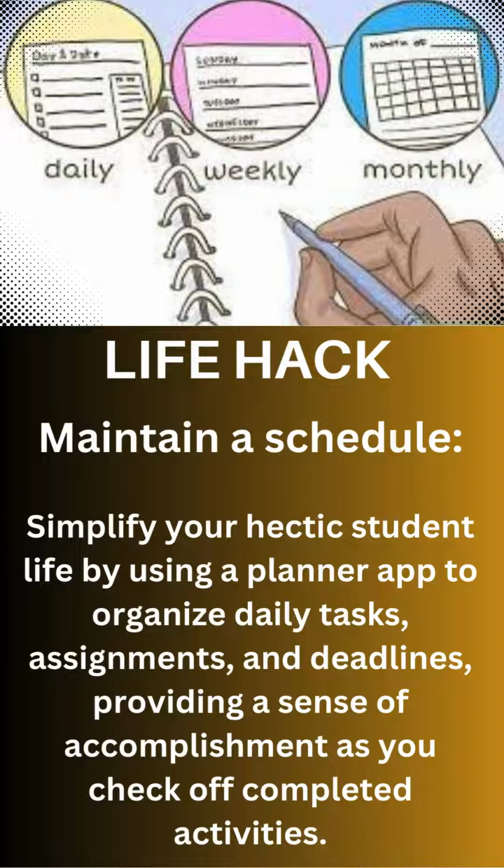Life hack, maintain a schedule. Simplify your hectic student life by using a planner app to organize daily tasks, assignments, and deadlines, providing a sense of accomplishment as you check off completed activities.